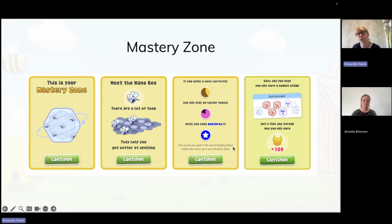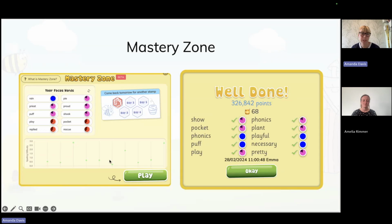And each day that the children log on to play, they'll earn a Bumble stamp. And if they get a 5-day streak, they'll earn additional honeypots, which again can be used on the main Spelling Shed site. So again, this is another view for the children. It will show the words that have come up in their play, as it were, and then it will show if they've mastered it or if they're getting there.